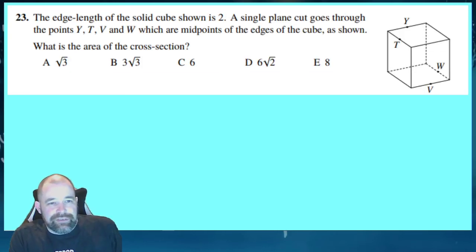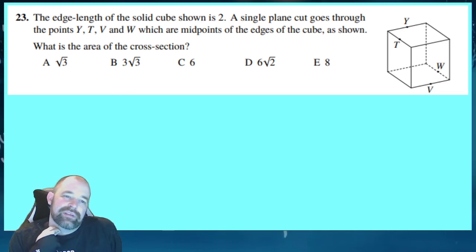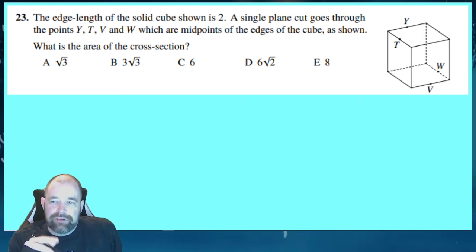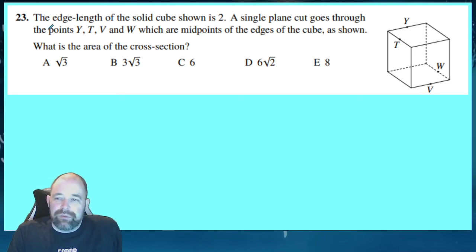Oh, the edge length of the solid cube is shown as 2. A single plane cuts through the points y, t, v, and w, which are midpoints of the edges of the cube, as shown. What is the area of the cross section? So there's an interesting thing here: the cross section of a shape like a cube is equal to the number of edges you cut through. So if you cut through 3 edges, you'll get a triangle, and so on. If you cut off a corner of a square, you've got a triangle because you've gone through 3 edges.